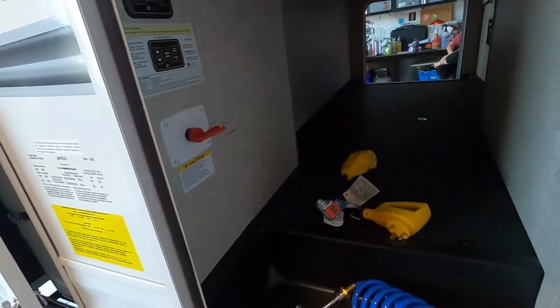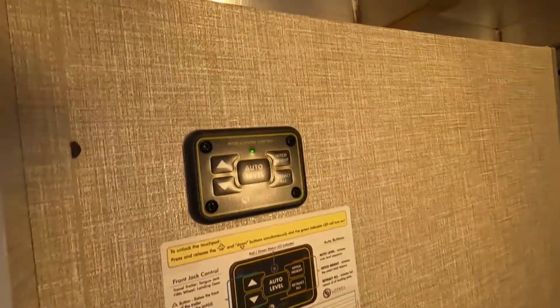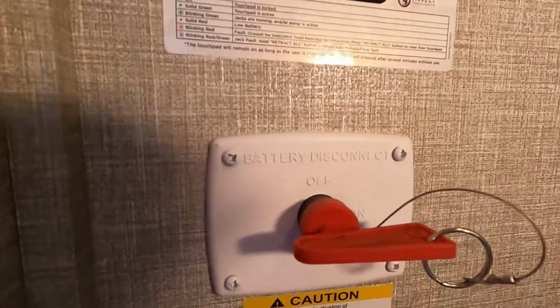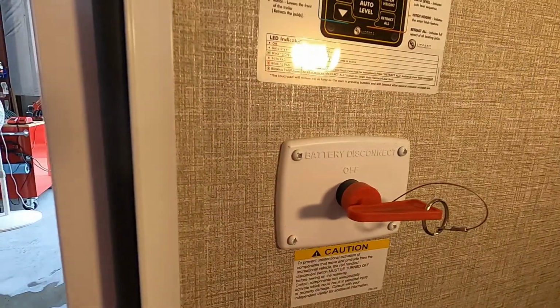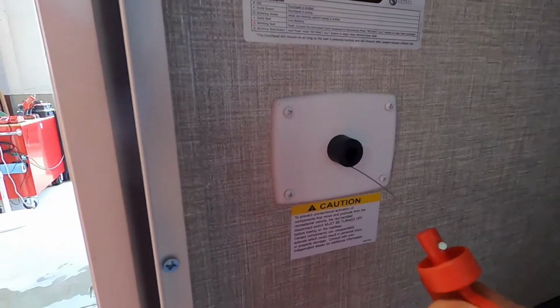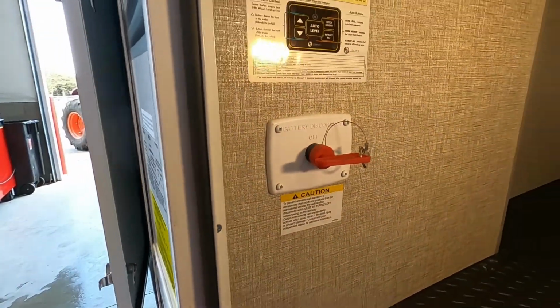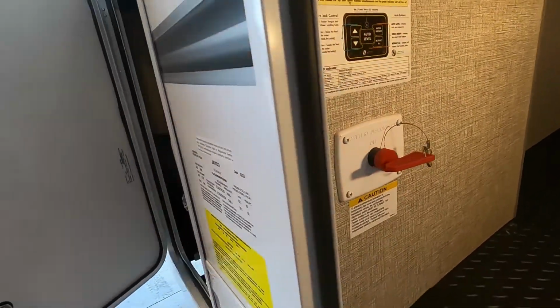To our left is our big pass-through storage. These will set to motion or just on. Over here again, your auto leveling system with some instructions there. This is your battery disconnect. That will disconnect all the battery power to the unit. Ready to tell that's on. On means your lights are on. Off, you can remove it. On, you can't. That'll become important later when I talk about your carbon monoxide and propane detector.